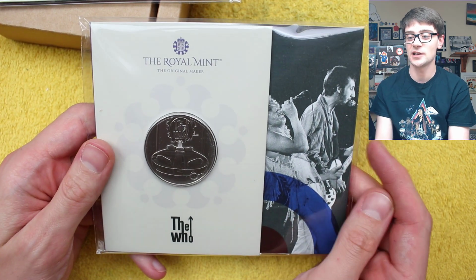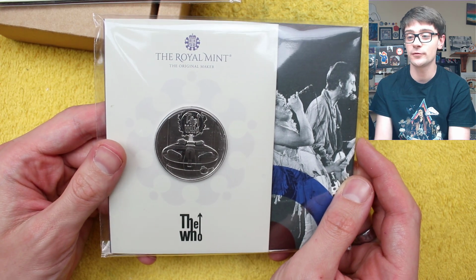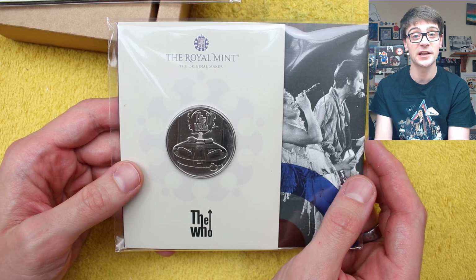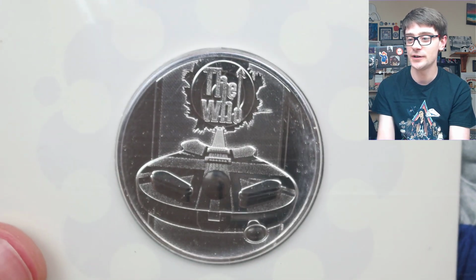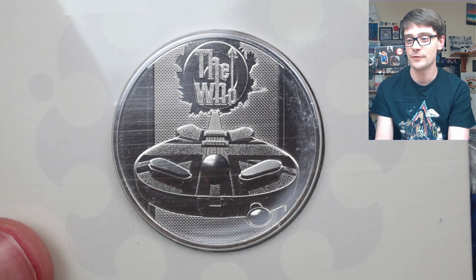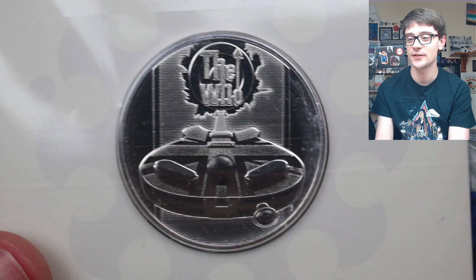So this is commemorating the UK band The Who, which is very cool. We've obviously had three others, all bands or musicians that I've been a big fan of, and The Who is another band I quite like. Not my favourite band, but still some absolutely great hits from them. If we look closer at the coin itself, this is the £5 coin, it's an absolutely lovely design. It really is. It's superb stuff. I think it's very, very cool.